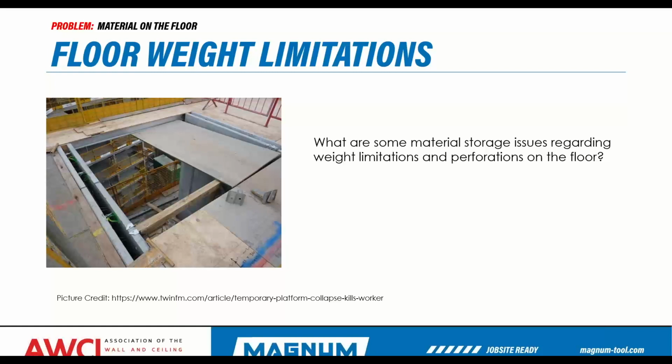So, wanting to make sure that the drywall and materials are stored on wheels or stored properly, just in case the floor, or if they lean it up against a wall, that what you're leaning or putting the drywall against can actually handle the weight. Do you guys have any stories or examples of this?